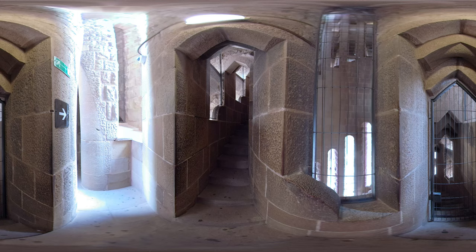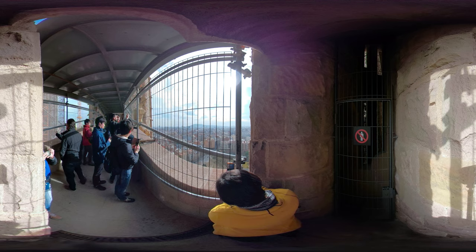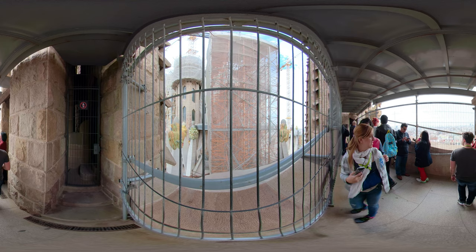An elevator takes you up one of the main towers before having to climb narrow steps to reach the viewpoint from the top of the church. Apart from the 18 towers, there are also many smaller pinnacles on the church, topped with some religious symbols such as sheaves of wheat and bunches of grapes.